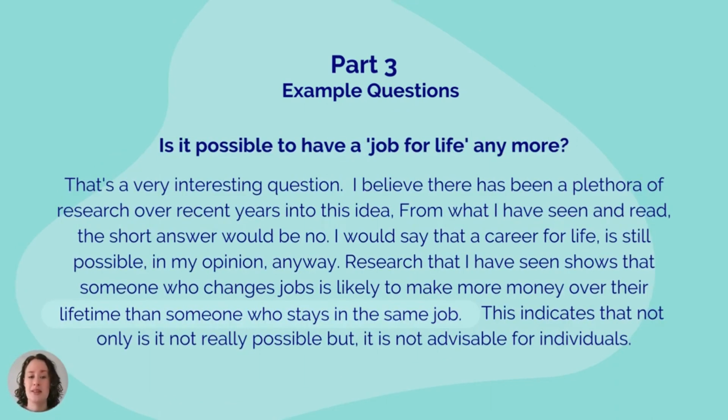So, our answer is, that's a very interesting question. I believe there has been a plethora of research over recent years into this idea. From what I have seen and read, the short answer would be no. I would say that a career for life is still possible, in my opinion, anyway. Research that I have seen shows that someone who changes jobs is likely to make more money over their lifetime than someone who stays in the same job. This indicates that not only is it not really possible, but it is not advisable for individuals.